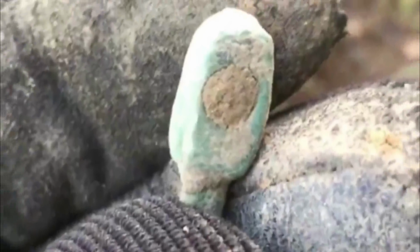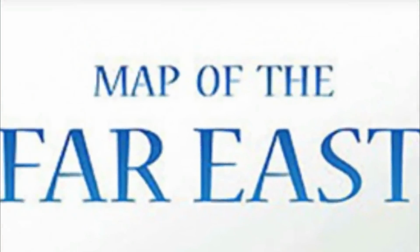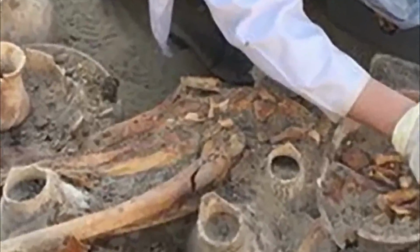Often these relics are so unusual and mysterious that they can leave even the most experienced professionals scratching their heads. A recent dig in the Far East was a perfect example. Archaeologists excavated the contents of a burial site, but what they found left them totally baffled.